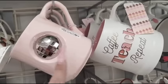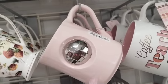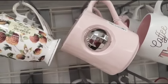$4.99. And they also have the disco ball. That can be like an all year round type of mug, $4.99. So I like that as well.